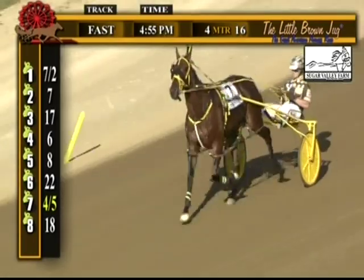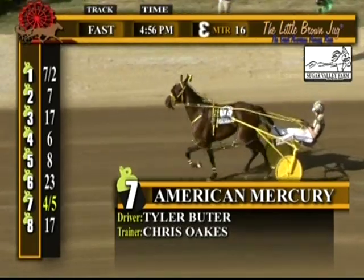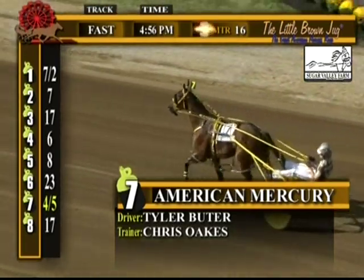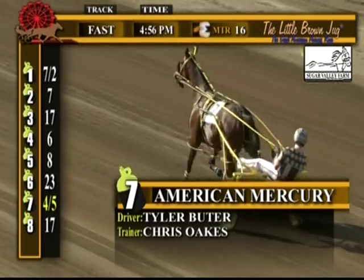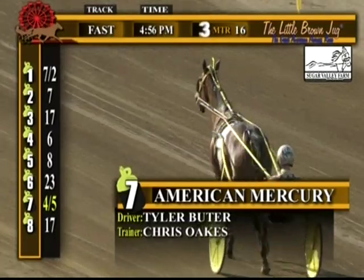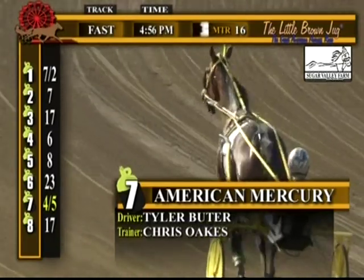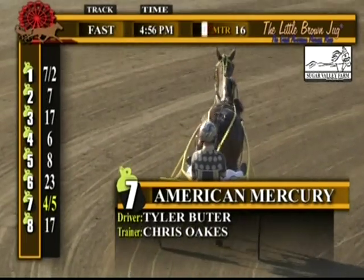Number 7, American Mercury. Crawford Farms, Norfolk Racing Stable, C. Pompey, S. Bice. Chris Oakes trains. Tyler Buter drives. Earnings of $508,463 with a mark of 149-4 at Vernon Downs. The 7, American Mercury, and Tyler Buter.